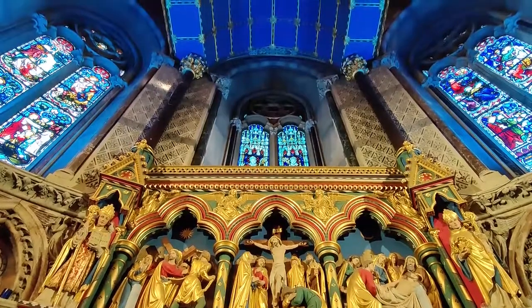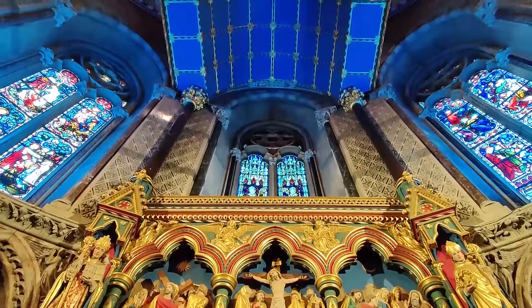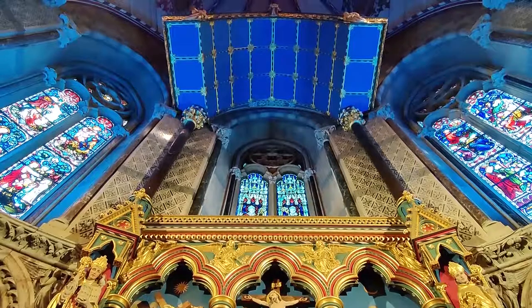We have a long road ahead of us, but with your help, we can save this magnificent instrument and ensure that it continues to inspire musicians for generations to come.